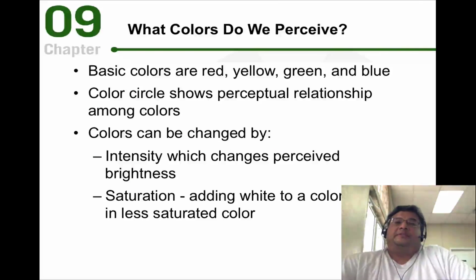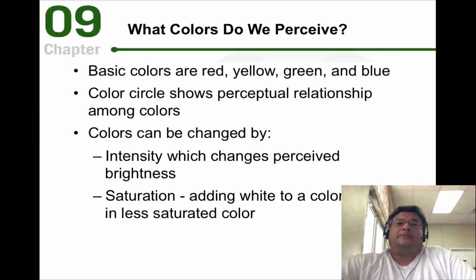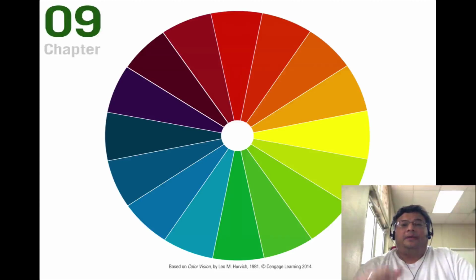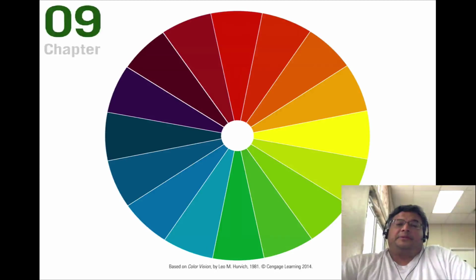So what do we perceive? Well, as humans, we perceive a certain part of the visual spectrum. The fundamental colors, the basic colors, are red, yellow, green, and blue. And there's a color circle here that you've probably seen before that represents all of the main colors that we can perceive, going all the way from red, orange, yellow, green, and then blue, and then indigo, and then finally violet, all the way over to red again.